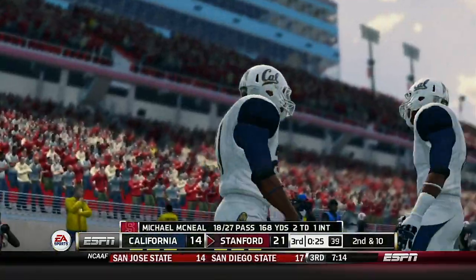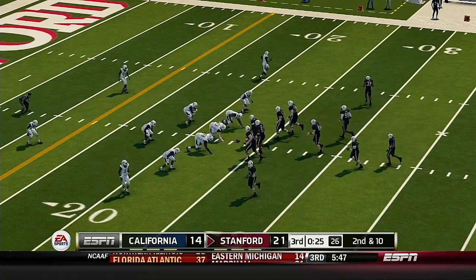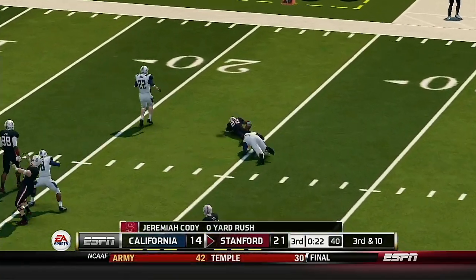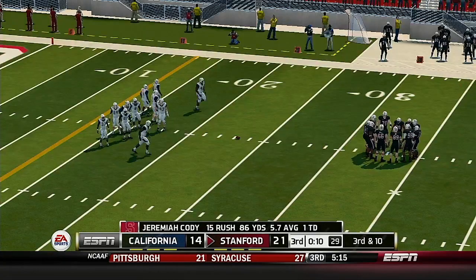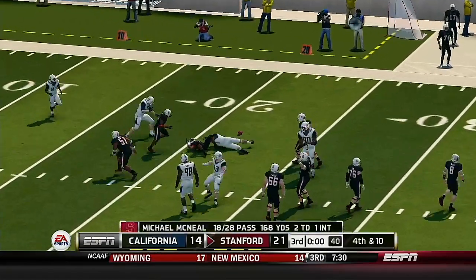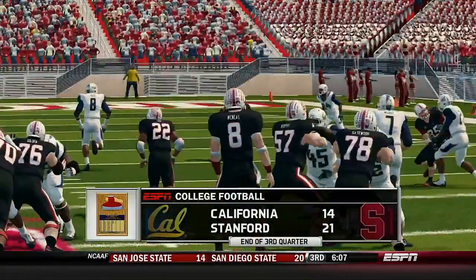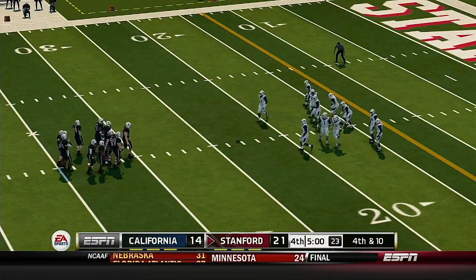Just throws this one away. Give to the tailback, and he's tackled around the 23-yard line. From the 23-yard line, third down. Stanford running back, incomplete. So with one quarter remaining, the Cardinal lead 21-14. All right, we're just about set to start action here again in the fourth quarter.